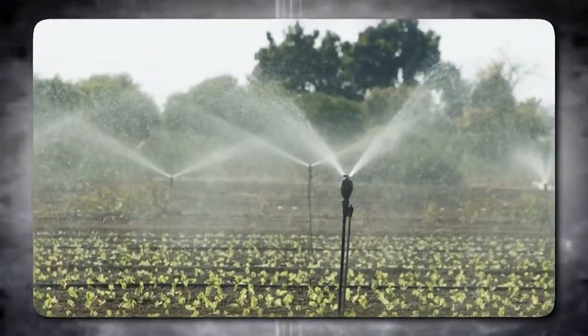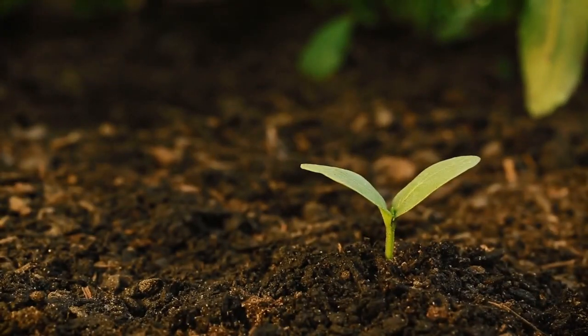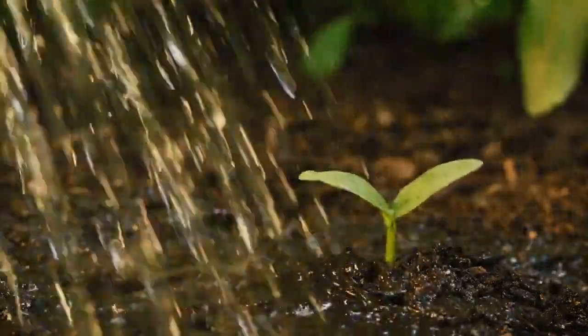Next up, consider the soil. Sandy soil drinks up water fast, so drip irrigation helps keep it hydrated without wasting a drop.